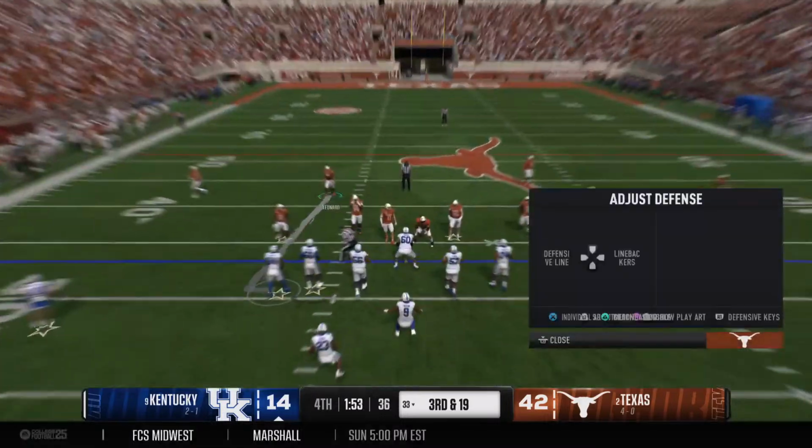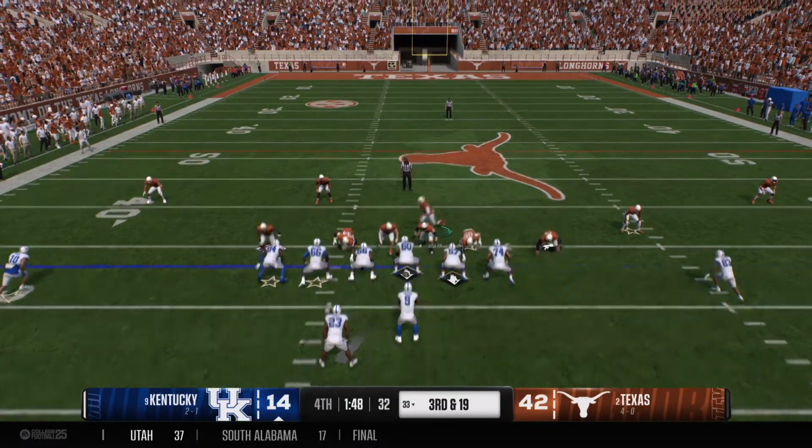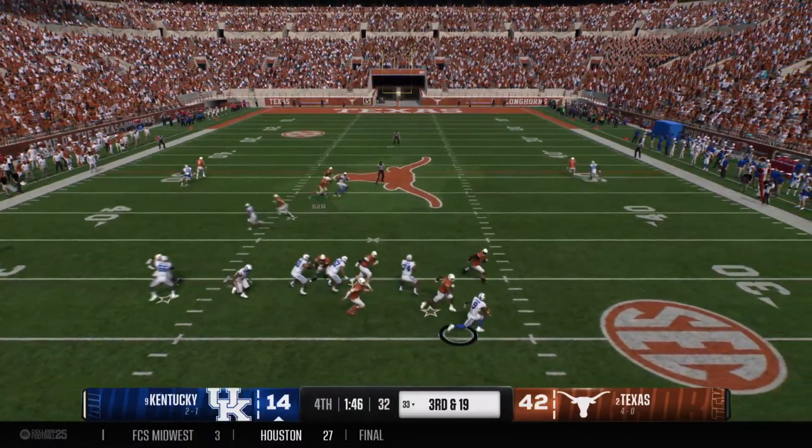Well, it's a good job by the defense to force the fumble, but you have to have the collective awareness for someone to get on top of it. It's a lucky break for the offense.